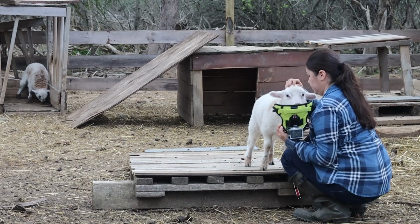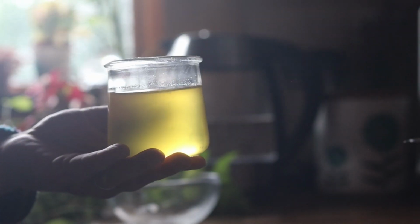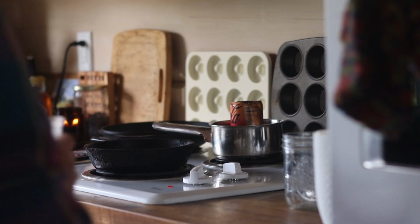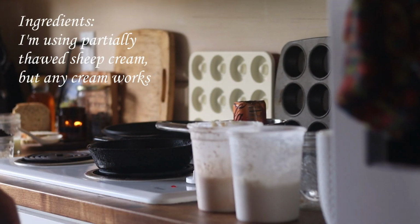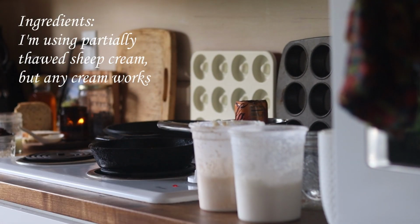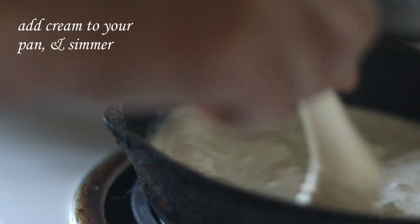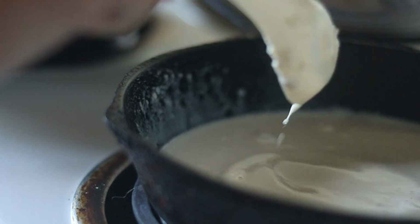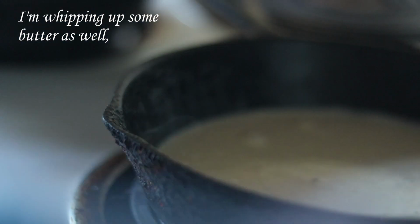I'm running low on one of my favorite cooking ingredients, clarified butter, sometimes called ghee. Before making my own butter, I used to simply buy butter sticks on sale and make my own clarified butter or ghee in bulk this way. So this method works pretty much with any butter you have on hand, as well as cream. I'm using my sheep's butter, but also I'm going to show you how to do it with cream as well.